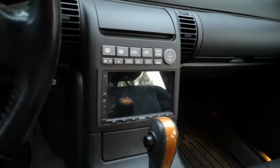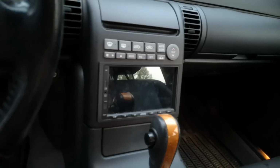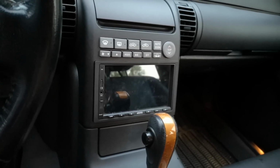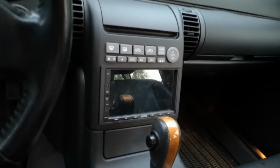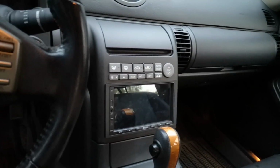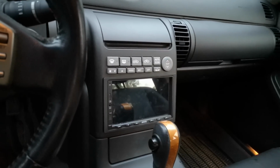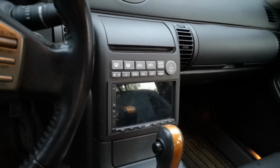Nice and easy to do, and it actually works quite well. I've been using it for a while, and I'm a big fan of these. It was actually quite inexpensive, but it was very difficult because this thing used to have a Bose stereo in it. If anybody else is familiar with these cars, they'll know that these stereos tend to go bad, and mine was no exception. It went bad, and I had to change it out.